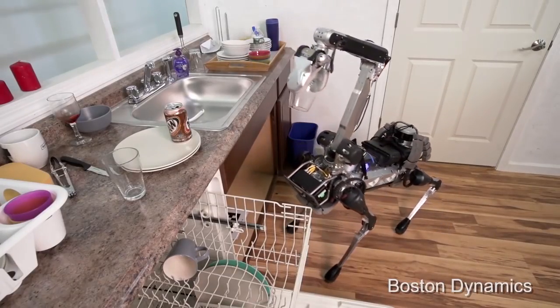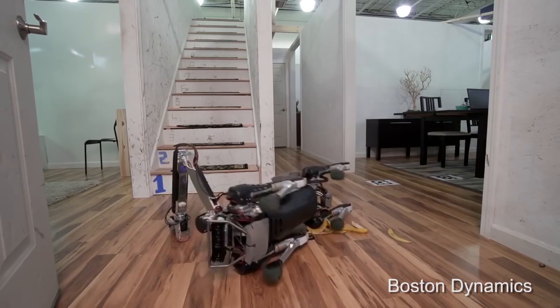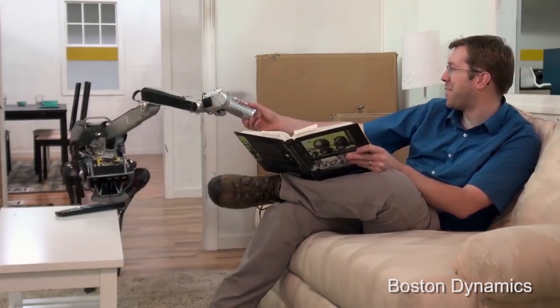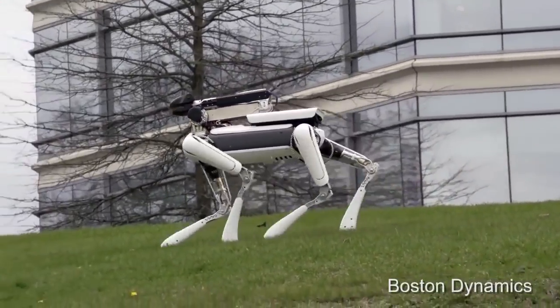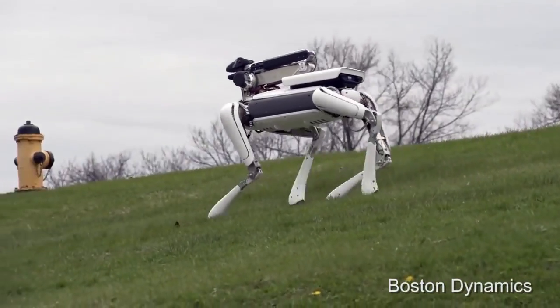Handy around the house, Spot Mini's arm and face attachment can load the dishwasher and throw away trash. Should it be knocked over, the arm deploys to stand Spot Mini back up. It can even bring you a beverage, though it might not want to let it go. Spot Mini's possible future applications include assisting the disabled, disaster relief, and search and rescue.